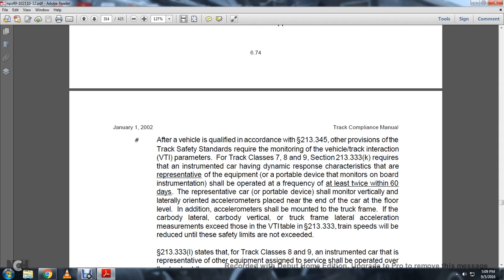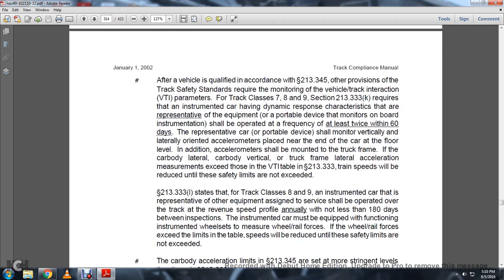Section 213.333(k) requires an instrumented car having dynamic response characteristics that are representative of the equipment, or a portable device that monitors an onboard instrument, to operate over the track at least twice within 60 days. The representative car or portable device shall be mounted with vertical and lateral orientated accelerometers placed near the end of the car at the floor level. In addition, an accelerometer shall be mounted on the truck frame. If the car body vertical or truck frame lateral acceleration measurements exceed those of the VTI table in 213.333, the train speed will be reduced until safety limits are not exceeded.